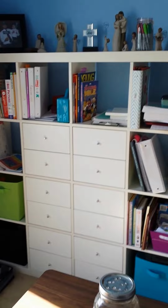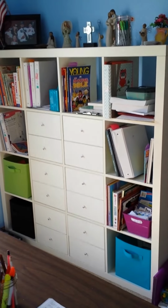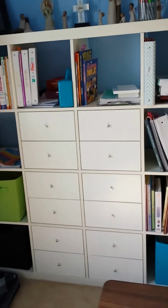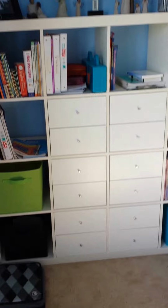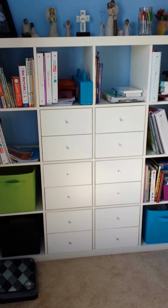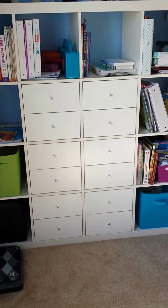Over here, this is actually an Expedit, but now they're Calyx. The drawers are Calyx, from IKEA. And we are really trying to find our groove with this. This just got put up last week. Just trying to figure out where everything is going to go. And I mean, it kind of looks like everything has a home, but it's not quite organized to us yet.